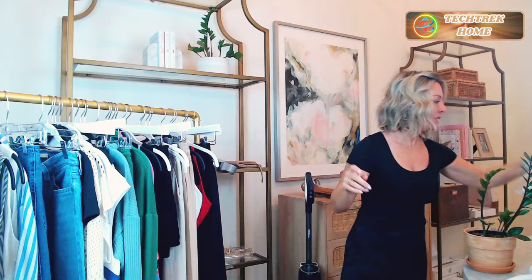Okay, $28. Now, the curling iron I use is the T3. I have the 1 inch and the 1 1/4. This is on deal. This is the 1 1/4 inch. I used this today for these curls, actually. I'm on day, I don't even know, like 3 or 4, but I just went ahead and recurled.